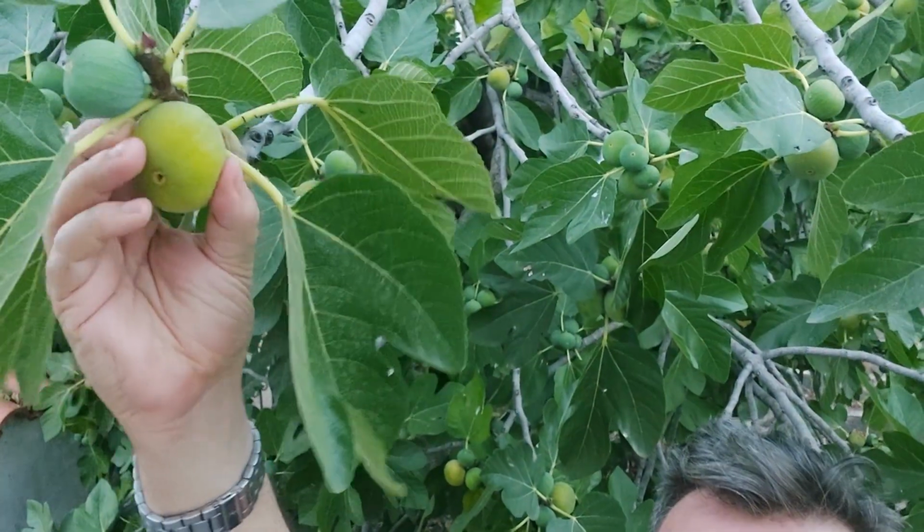Hi everyone, Orlando Raw. So today we're going to be picking some figs. I want to show you something. Just look at those. Okay, let's grab them off the tree.